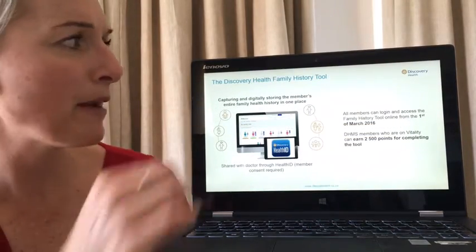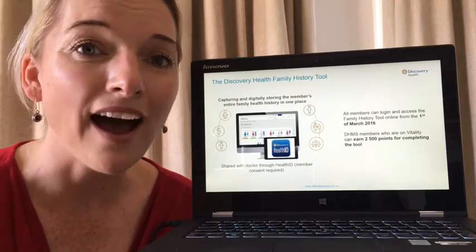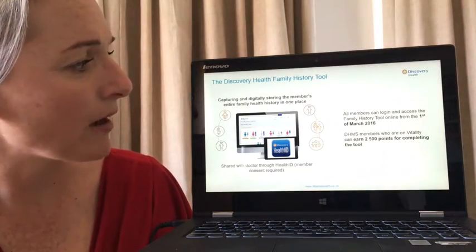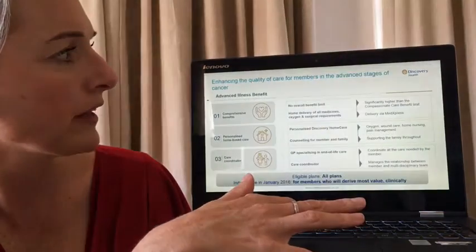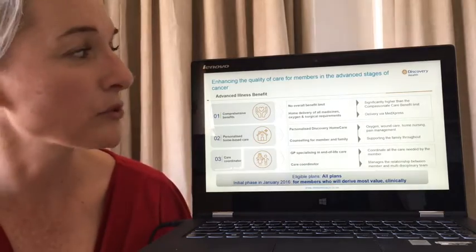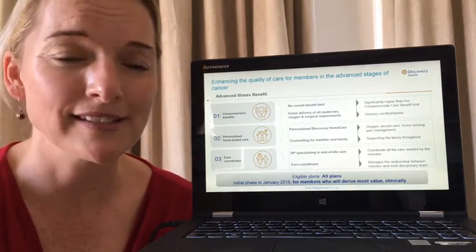Right, there's a new family history tool where you go online and you can just say what your family history is and you'll get more points for that. That's also new, and that's one other thing that they've brought out, which I think is amazing for people who are in the advanced stages of cancer.